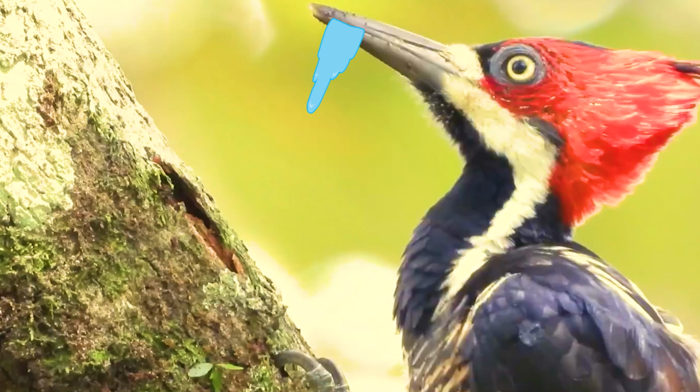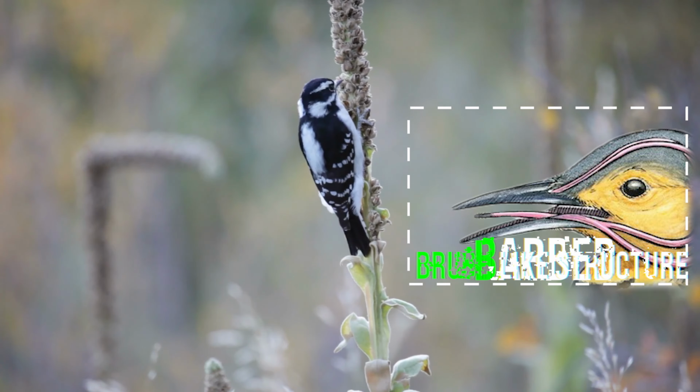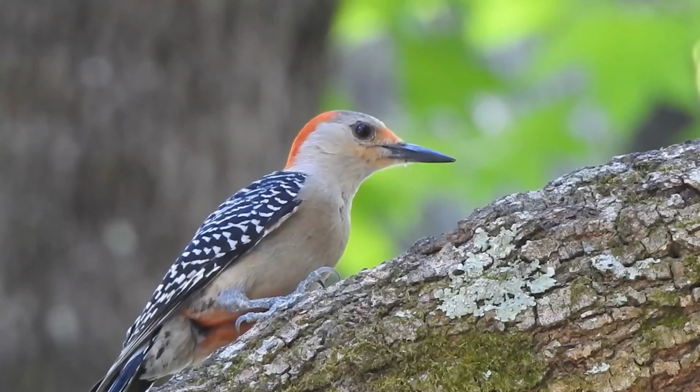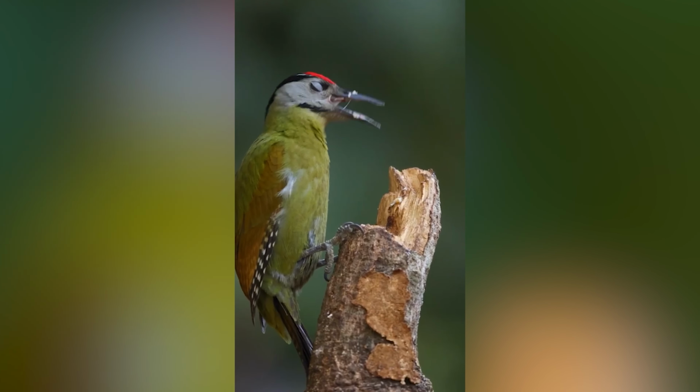Its saliva is sticky, enabling it to swiftly and accurately grab prey. The tongue's tip is frequently barbed or has a brush-like structure, which helps retrieve hidden insects even more. This video shows the woodpecker's long tongue and how it uses the tongue to eat food by bringing it out completely from the beak to reach the food.